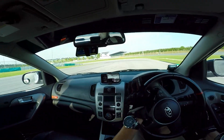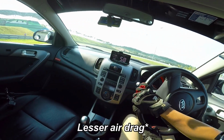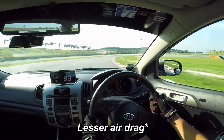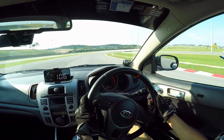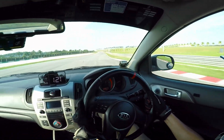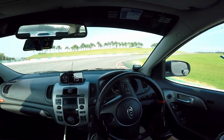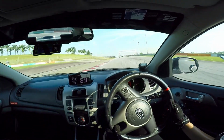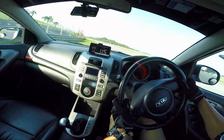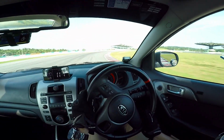I think without the GT wing, I'm faster at the long straight, because the top speed is much higher compared with the wing on the car. But cornering wise, with the GT wing it feels very stable. Yep, that's the place where I spun my car.